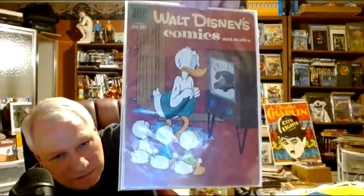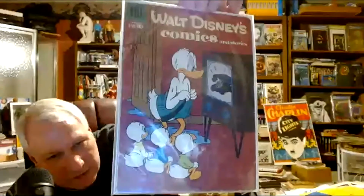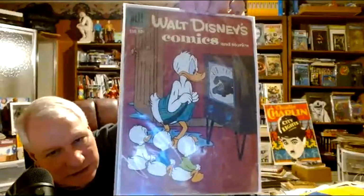Nearing the end of these Walt Disney Comics and Stories, this one's interesting because it has a telephone and it says still 10 cents on it, and an early television. This is number 220 from January 1959. The cover art and story by Carl Barks. He thought the telephone was ringing, so he got out of the bath and didn't even dry off. He must have been in a hurry, and they're just watching TV, and on the TV is a ringing telephone. So he doesn't look too happy. That's the Donald I know and love.